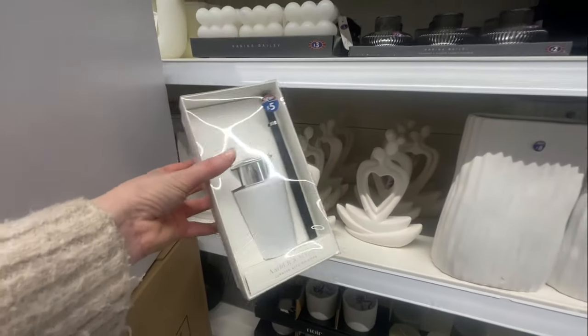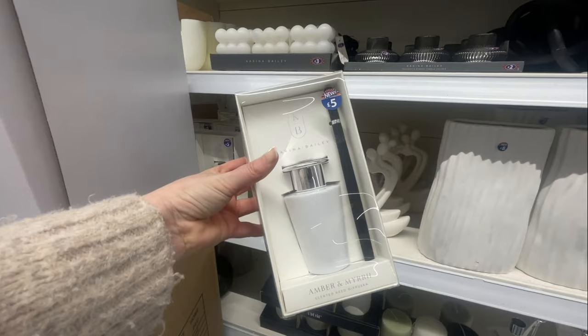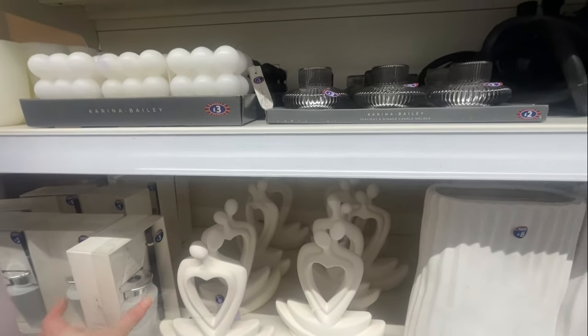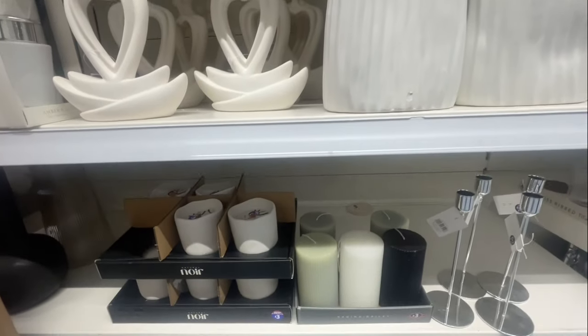And then I noticed a reed diffuser in the white and silver with the black reeds. They were £5. I would have liked it if the top had been gold. I may have purchased it if it was gold. It's just silver's not into my home at the minute.